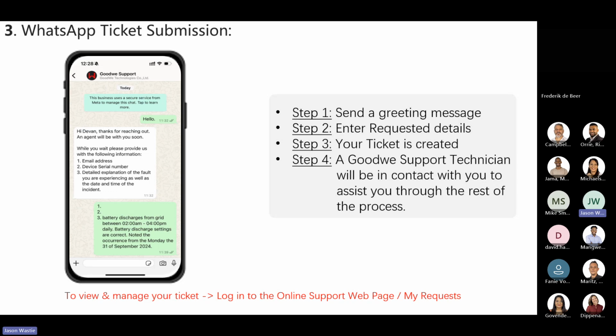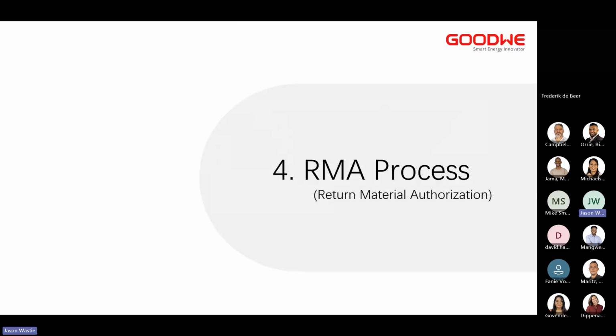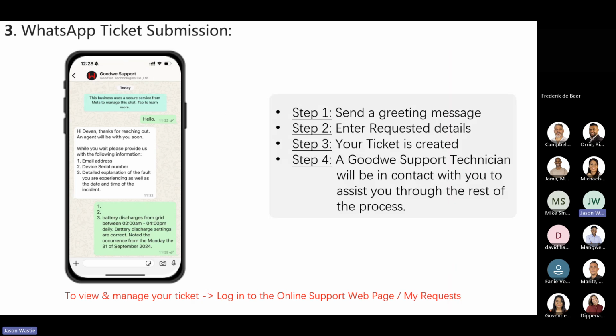So you'll enter your requested details, which is obviously your email address, device serial number, and an explanation of what the issue may be, and then the ticket is created. A GoodWe support technician will be in contact with you to assist you through the rest of the process. Again, to view and manage any of this information, we'll be able to do it online afterwards. It will be on the ticket portal where you'll be able to see all of this information as well.